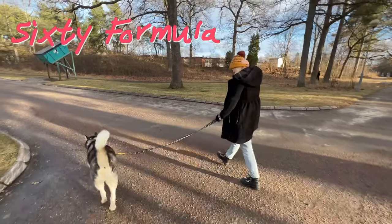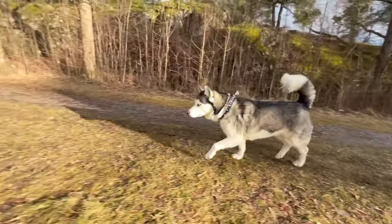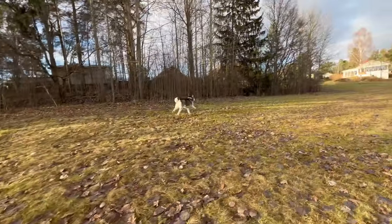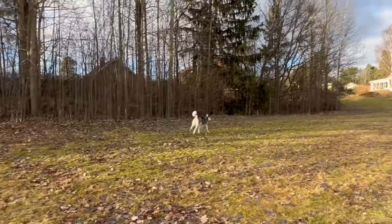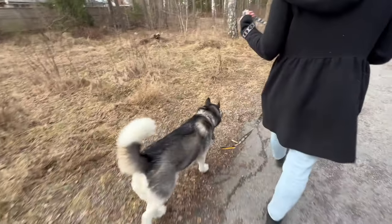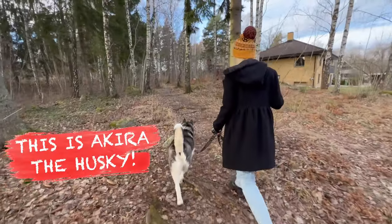I'm outside right now just hanging out with the two cutest girls I have ever seen in my entire life. And this right here is what Sweden looks like. Yeah, so on this episode, we're kind of just going to take a walk, look at the sights, the giant rocks, and all the beautiful things that Sweden has to offer. And while we take a look, you guys can get to know Akira a little bit better.